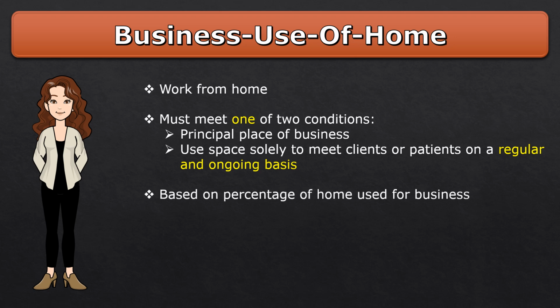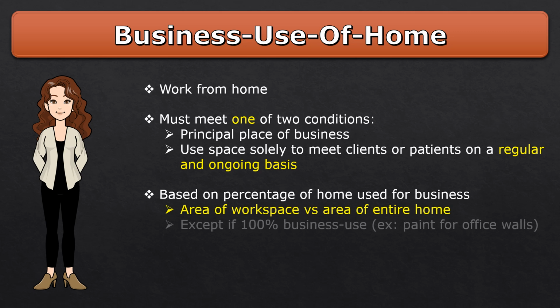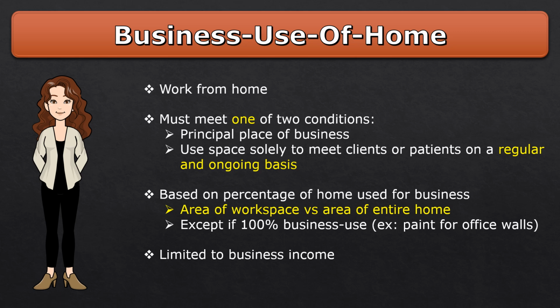In general, we use the area of the workspace, compared with the area of the entire home, to calculate the deductible amount. However, if an expense is entirely related to the workspace, for example, the cost of painting your office walls, then it's 100% deductible. Lastly, business use of home expenses are limited to your business income, in other words, they cannot create a business loss. That said, any unused amounts can be carried forward to future taxation years.